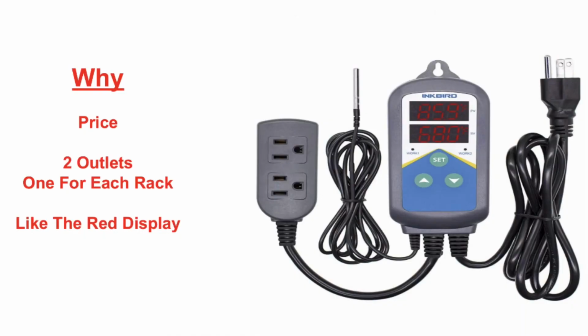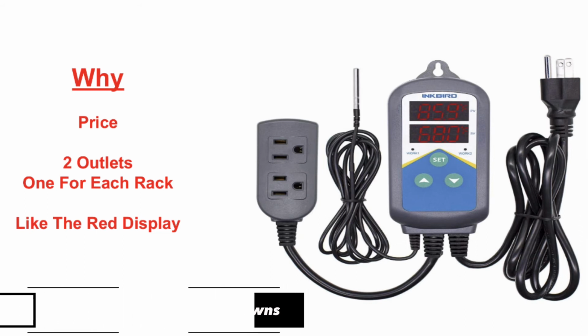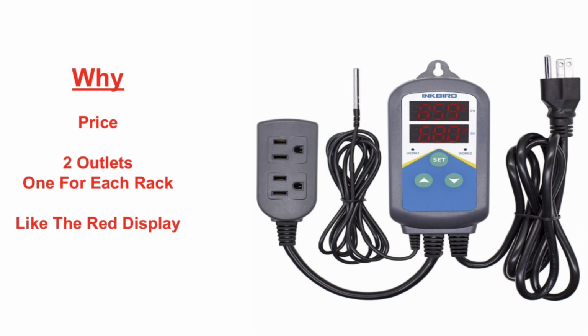Next we have the thermostat. I found this thermostat on Amazon.com. It is fairly inexpensive and gets the job done. I chose it for a couple of reasons. Number 1, it has 2 outlets, so it can definitely work with the 2 rack systems that I purchased, and the price was right. One note is that if you're doing a larger project, say you have a larger rack system, more animals, this thermostat would either have to be used in conjunction with another thermostat, or you'll just buy a thermostat that can accommodate more rack systems, more tubs.